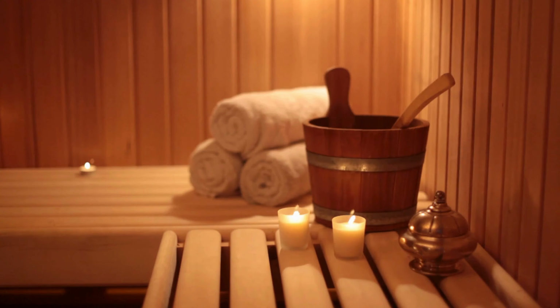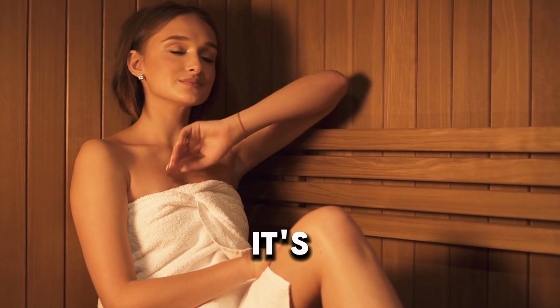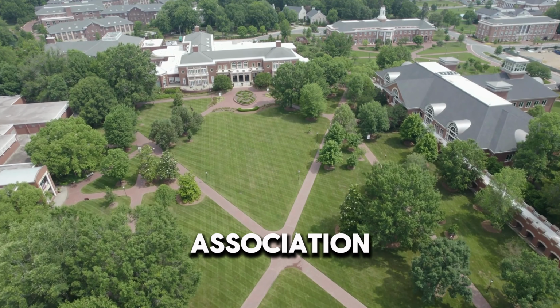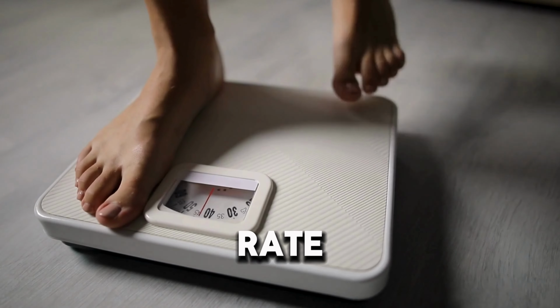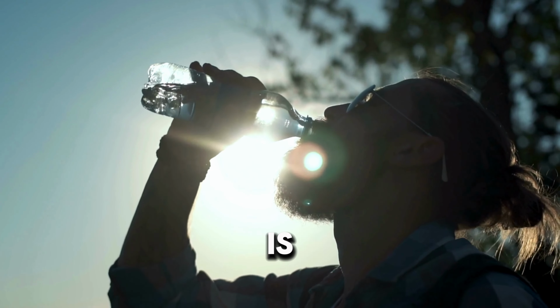Barely a dent. What about saunas? The idea that sweating boosts metabolism is tempting, but it's mostly water weight you're losing, not fat. According to research from the Journal of the American Medical Association, while saunas increase heart rate and circulation, they don't meaningfully impact your metabolic rate. Once you rehydrate, any lost weight is regained.